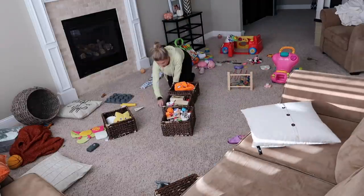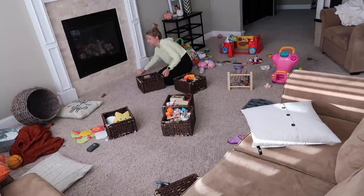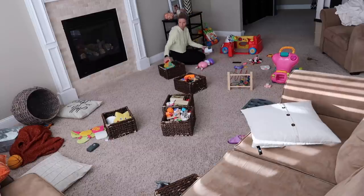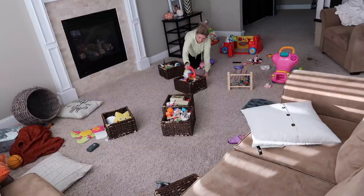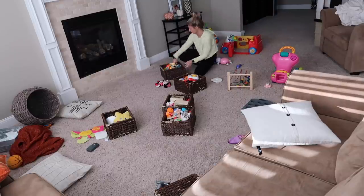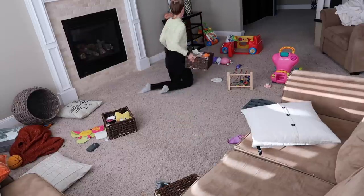I live in Northern Ohio and the weather is rapidly changing this time of the year. So one of my biggest goals for today was to not only clean up my kitchen, living room, and basement, but also tackle my kids' closets. If you're a mom, you know how overwhelming this task can be, especially if you have multiple kids. It just always takes so long.